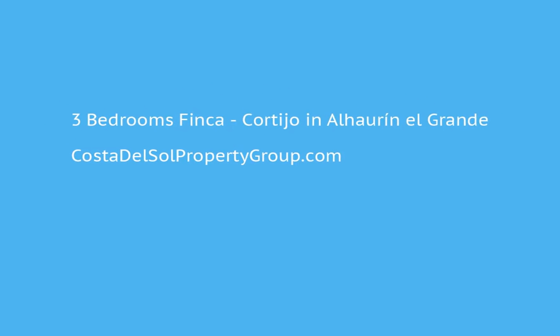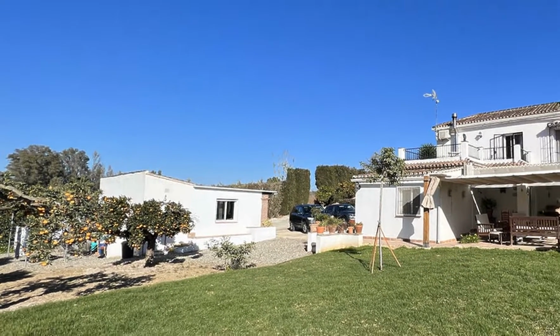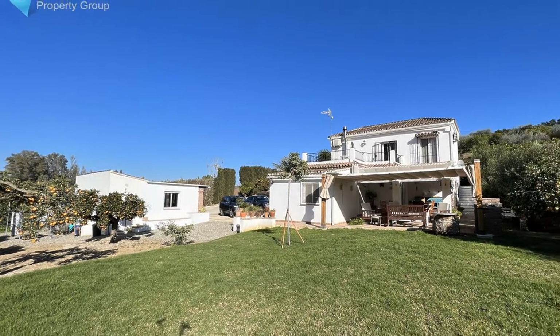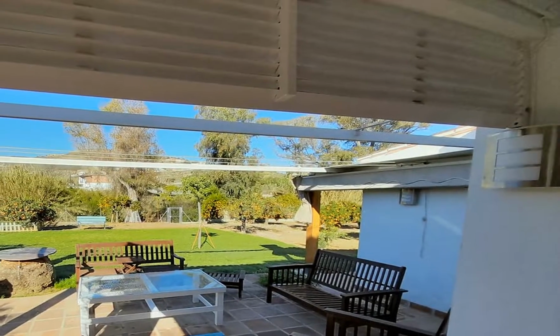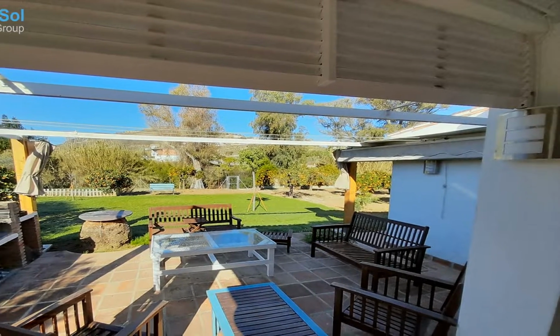Very nice country house just 5 minutes from the center of Alhaurín el Grande. It is distributed as follows: fitted kitchen, living and dining room with access to a spacious covered terrace, one bedroom and a bathroom. On the first floor there are two bedrooms, one bathroom and a nice terrace with beautiful views.